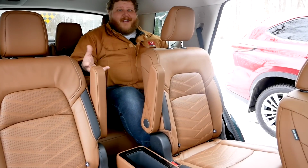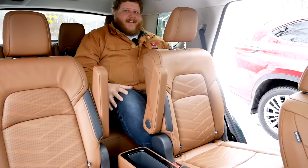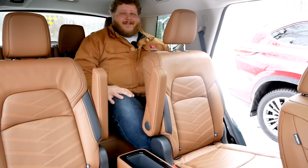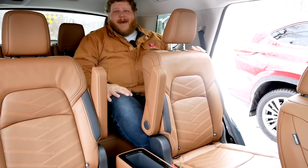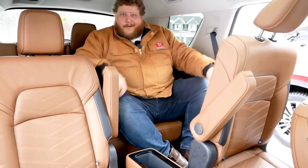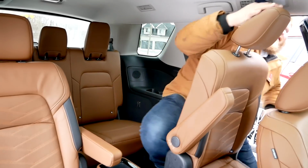And now on paper, this is just 0.3 inches more than the Toyota. But yeah, for maybe a teenager or a smaller adult especially, you actually might be okay back here. So in the battle of the third rows, I got to give it to the Pathfinder. Plus, it's easier to get in and out. Well, not that easy. At least not for me.